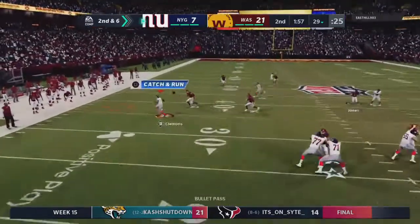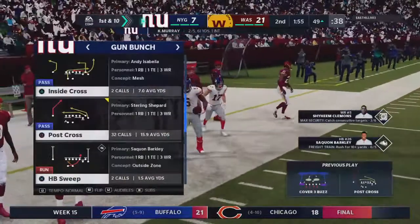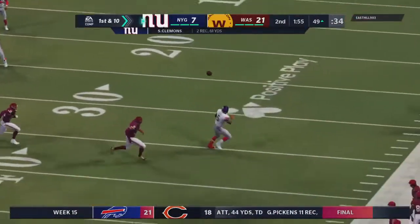From the 29, Murray. Quick hitter here, it's complete. And he'll take this to the other side of midfield before going out of bounds. Good work after the catch. Going to net him 23 and a first. Solid catch there for a man who's been so brilliant this year.